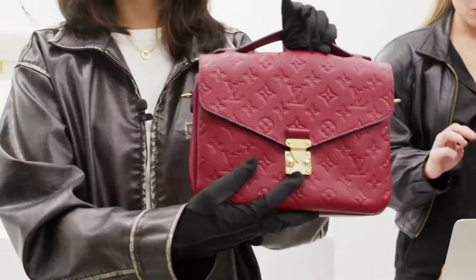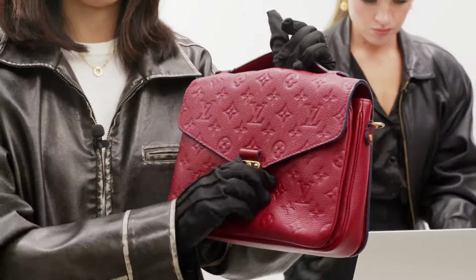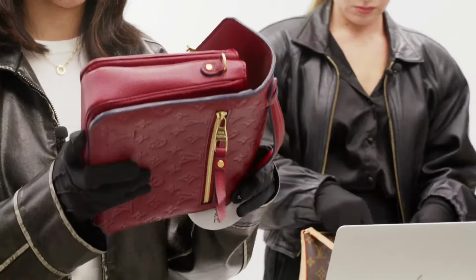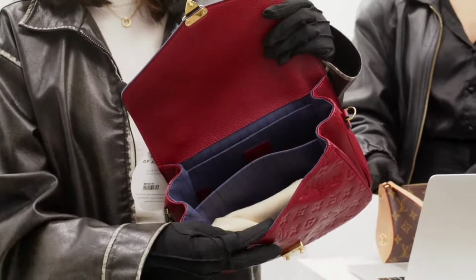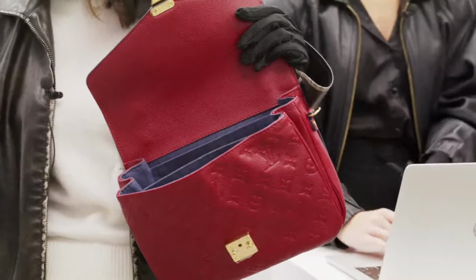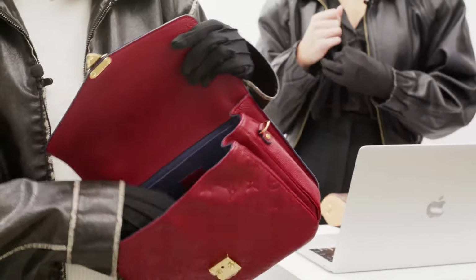It does still have the protective stickers intact here, if you guys can see that. So the hardware underneath is not too scratched, if anything. I don't want to take the sticker off, but I can't really see any scratches. Then you can also see the envelope part of the bag right here. We have that blue pinstripe, which I think was just such an amazing touch. We have the original dust bag. Again, this is $2,085 for a shows wear Louis Vuitton, but I really don't think it's like that shows wear.